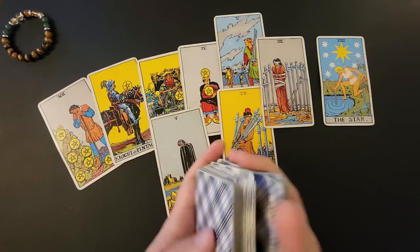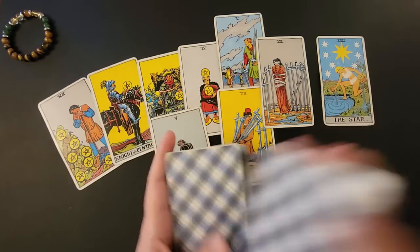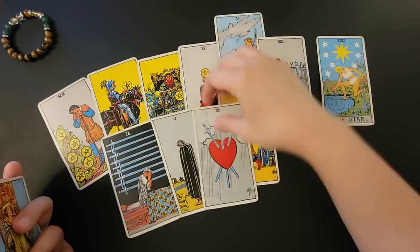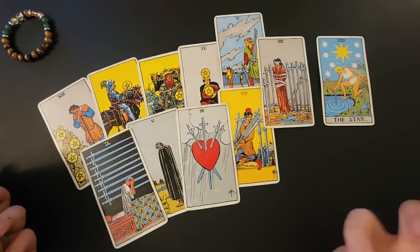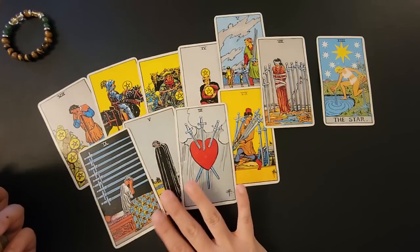What can they do about this? I'm going right into it. What can they do about this here? This energy is like, oh goodness, what is happening here? So clearly there's a very important need for healing, for a lot of self-care and self-kindness, and just taking time to heal this, whatever this happens to be.